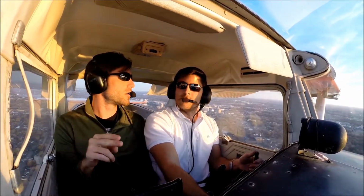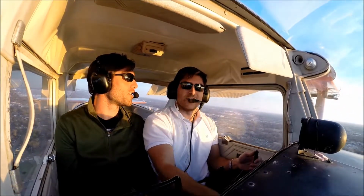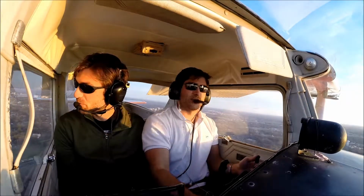What makes us go up and down? Elevators. And right and left is ailerons. Ailerons are on the wings, and that's what allows us to roll the plane.